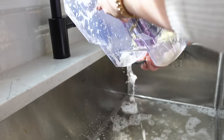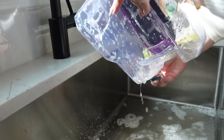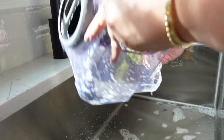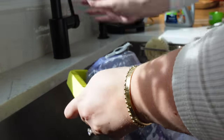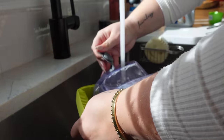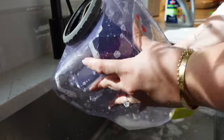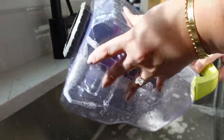And that's it. Now I have to clean the sink. I should have poured this outside or in the toilet. Oh my gosh, I love this machine. I'm officially like an old lady because cleaning just gets me excited. There's nothing like a fresh, clean home.